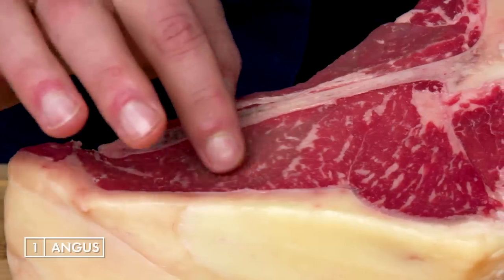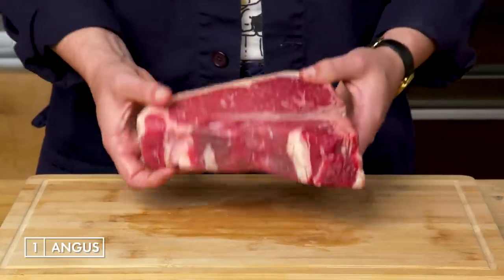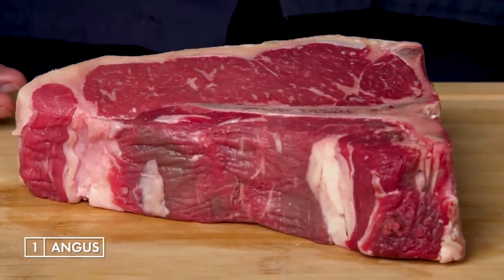Those white streaks that you see in there are made of fat, specifically intramuscular fat known as marbling. The bits of fat between those muscle fibers are what makes a steak rich and juicy when it cooks, and both this steak and the breed of cow it comes from are known for their marbling.